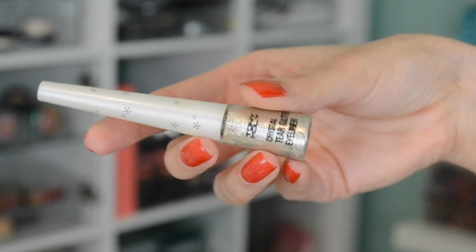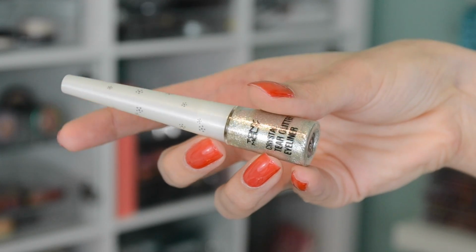Speaking of eyeliner, you might be wondering what's on my lower lash line. This is an eyeliner that I discovered recently at Tony Moly here in Dallas. Did you guys know there was a Tony Moly store in Dallas, if you live in Dallas like me? There's a Tony Moly store in Carrollton. And how did I discover this? They had a tester section, and there was only one little tiny eyeliner just sitting there all by itself.